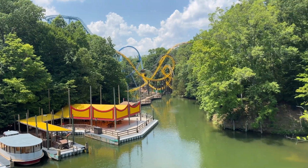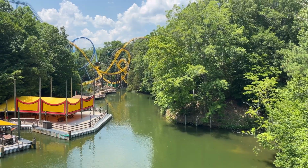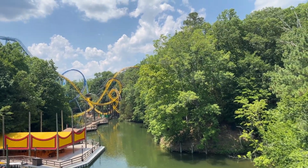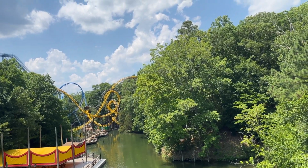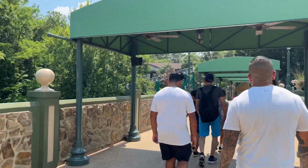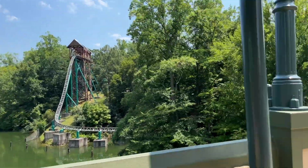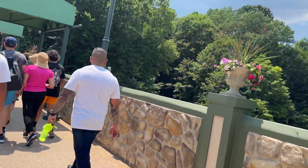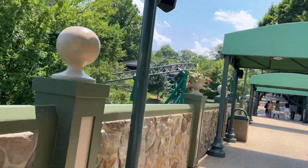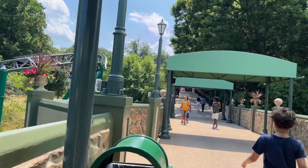Now, the Rhine River, I found out on this trip, is not a river. I always thought it was. It's just a giant man-made lake. And the lake basically is self-contained, so it's not flowing, it doesn't really go anywhere. Loch Ness Monster was rehabbed this year. There you can see the cruise boat coming back. The Loch Ness Monster was rehabbed this year with new track, and it was riding the smoothest I've ever felt it. There's the return track for Verbolten.